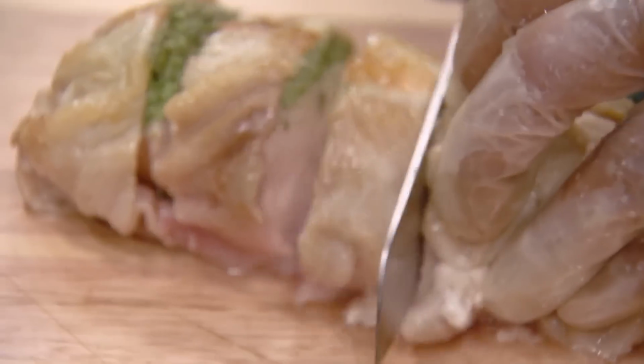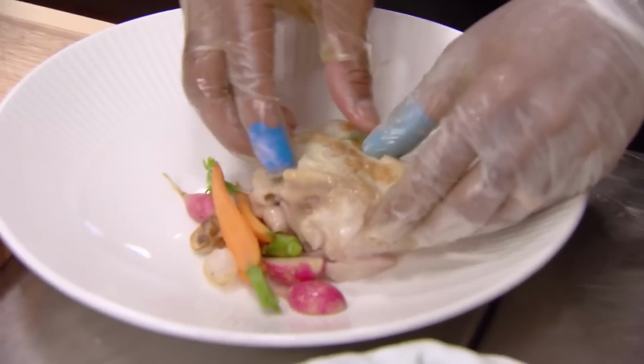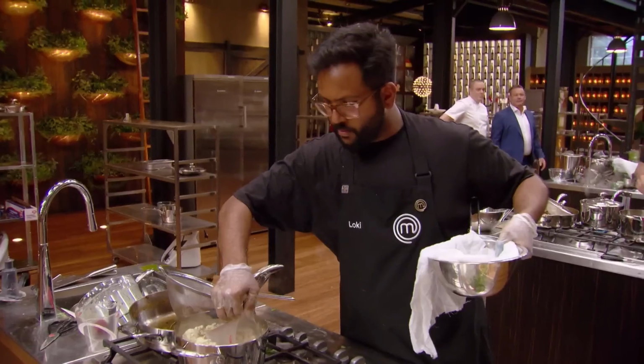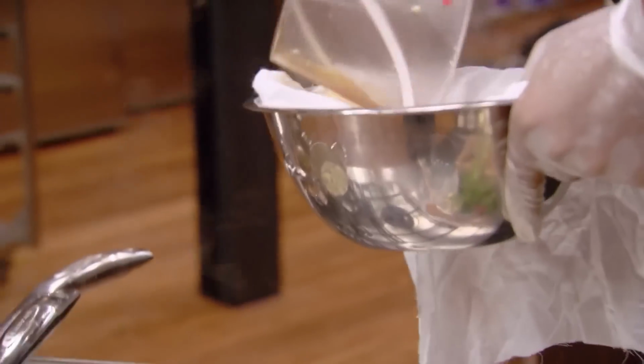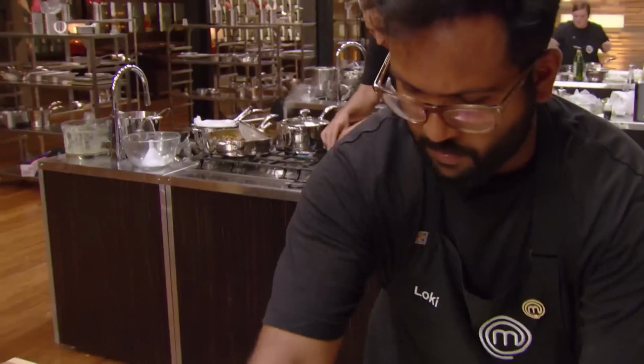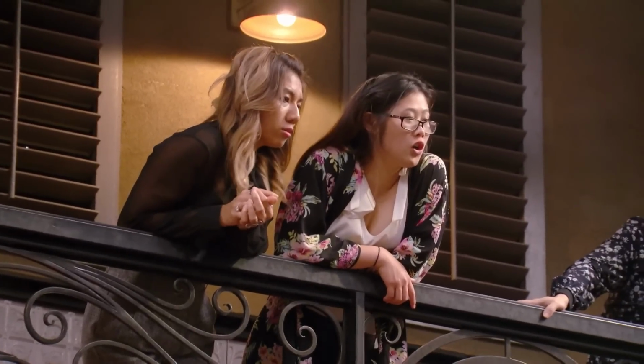Mikey, get it on the plate! 1 minute to go! I'm plating up my chicken and vegetables. I had to rush. Loki, pass off the consomme. Get into a jug. Come on, Loki. Pick out the base. Loki! Oh, no. I spilled my consomme. Disaster.